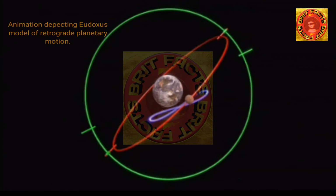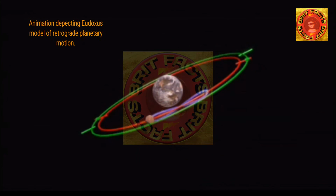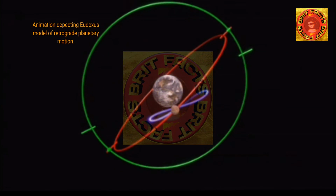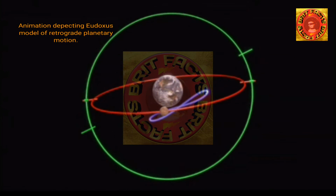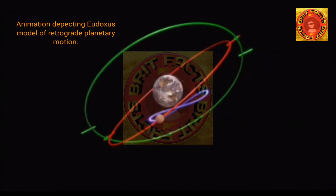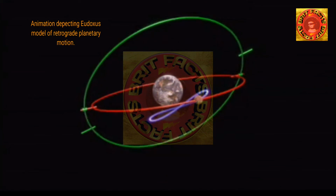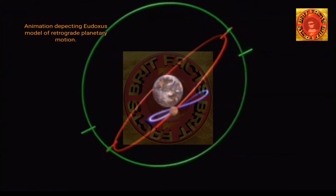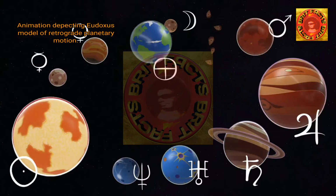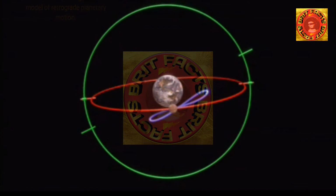Fact number 38. Look at this animated video. Animation depicting Eudoxus's model of retrograde planetary motion. The two innermost homocentric spheres of his model are represented as a ring here, each turning with the same period but in opposite directions, moving the planet along a figure 8 or hippopede.